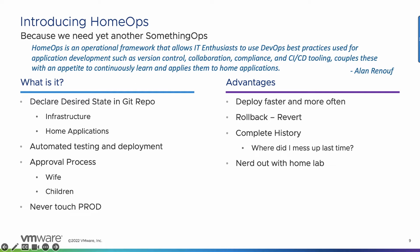If they don't work, I can easily roll back and revert them, because it's as simple as reverting the Git repository and then that single source of truth being pushed down to my device that runs my applications and controls my home. I can see the complete history, I can see where I messed up, and I can easily not make those same mistakes again. These principles come in handy in a production environment when you're auditing.